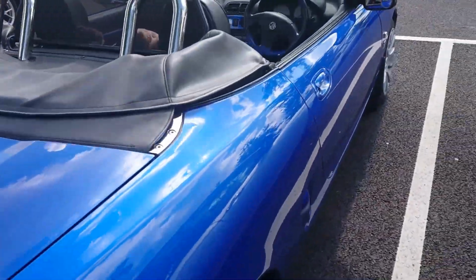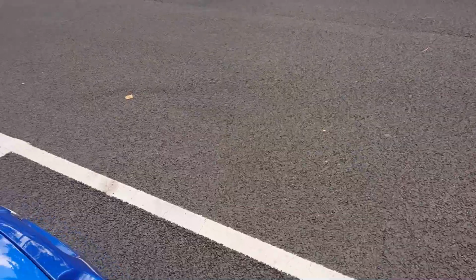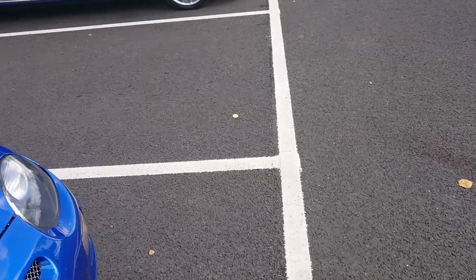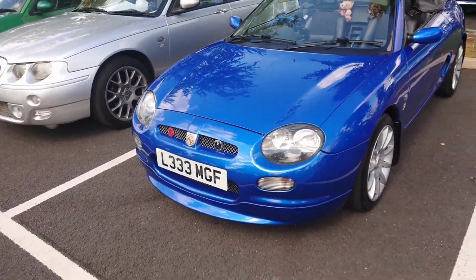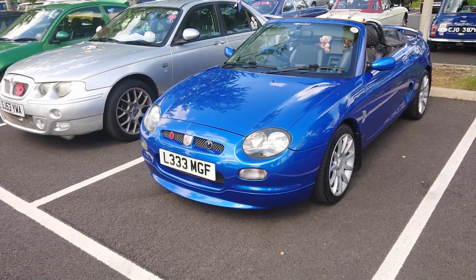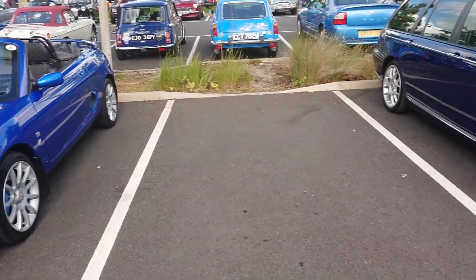Oh, MGF Trophy 160. This is a very late special edition, which got more power than the standard 143 brake horsepower VVC. Basically, the same engine then went into the TF. This will be 2001, I think, only. Oh, it's owned by Joe from Cars with JC. Good morning to you, sir, wherever you are.